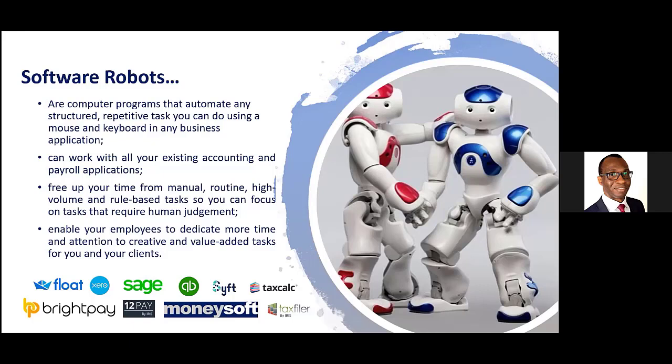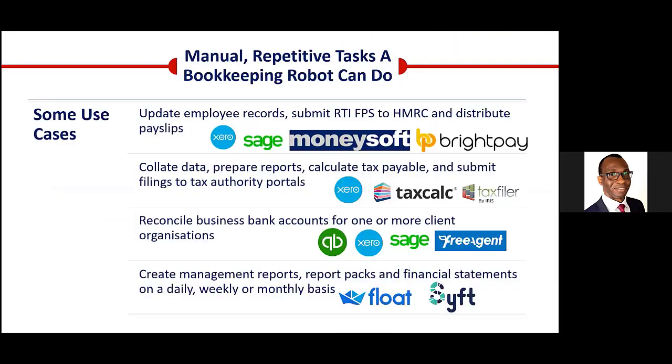And enables your employees to dedicate more time and attention to value add tasks for you and your clients, right? Now, we find that some of the best use cases for an accounting, bookkeeping, or payroll services firm are the ones that I have on the screen. So the usuals will be reconciling business bank accounts in QuickBooks or Xero or any other accounting application.